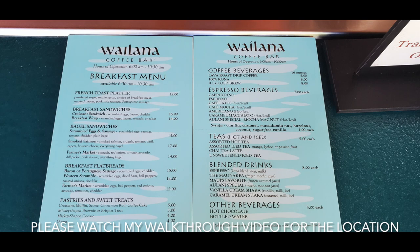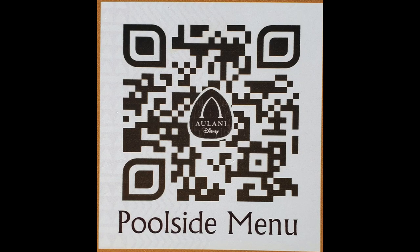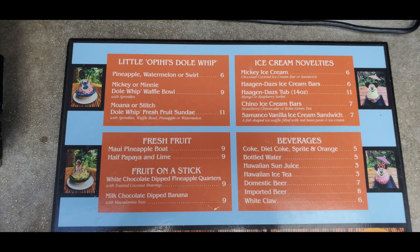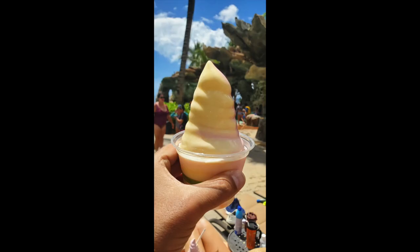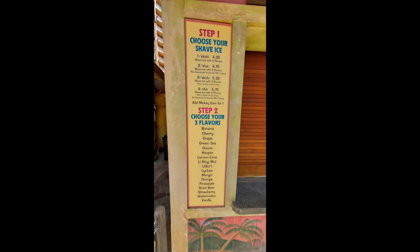There is a coffee bar next to Ulu Cafe if you're looking for the ice blended or iced coffees. I really enjoyed them. You can also use the poolside menu to have drinks brought to your location. Shave ice and Dole Whip were our go-to desserts. You can get shave ice at the main pool area. The ice was a little hard, but I still enjoyed it. You can also get Dole Whip near the beach rentals.